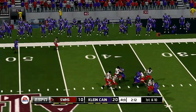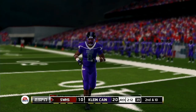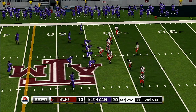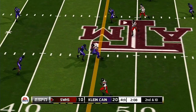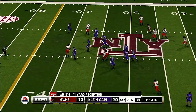Quick shot to the open receiver, and he can't hang on to the ball. From their own 44-yard line, it's second down. Defense goes with the extra defensive backs as the offense comes up five wide. Tackle at about the 45.